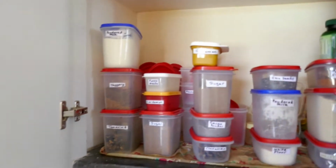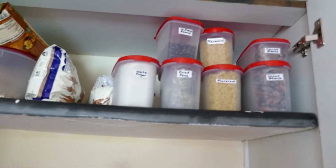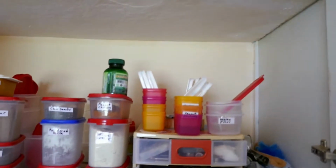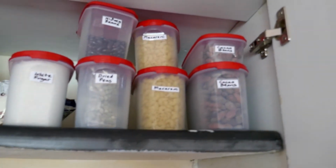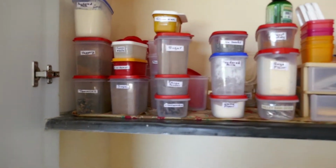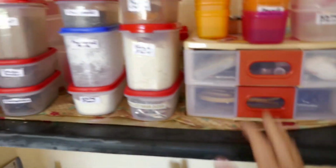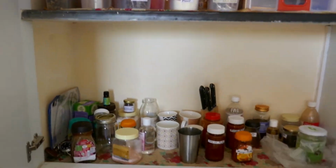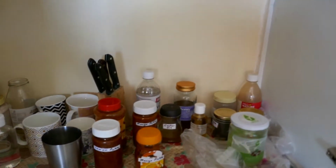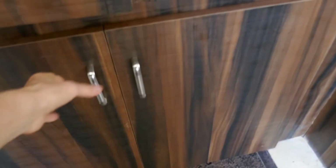I love my Tupperware. Got things like rice and sugar, macaroni, kidney beans, cacao beans. Oh yeah, baby. Make my own chocolate. And these are silverware, no drawers, as you can see, Indian kitchen. And this on the bottom is my glass stuff, pickles, oils, honey, etc.